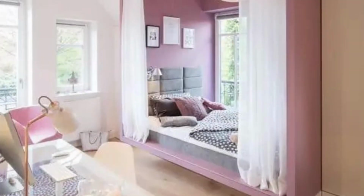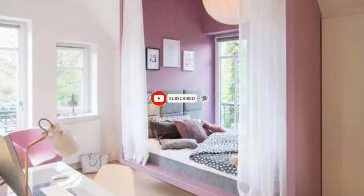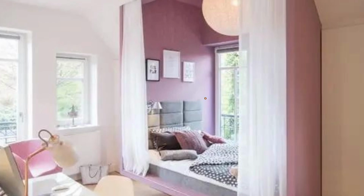With these trendy and cool teen girl bedroom ideas, you can create a space that is both stylish and functional, perfectly reflecting her personality. Happy decorating!